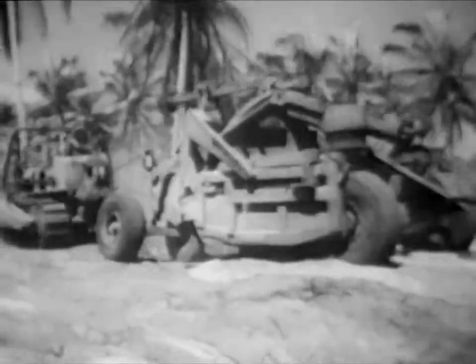Numerous towers have been erected on Bikini Atoll. Within these steel structures will be housed the remotely controlled photographic, electronic, and other scientific instruments that will automatically record the results of the blast.